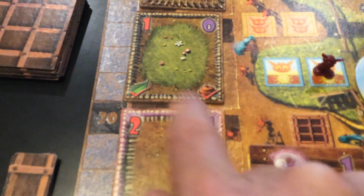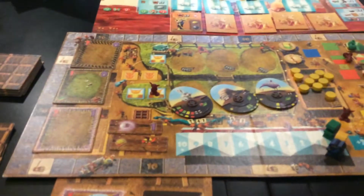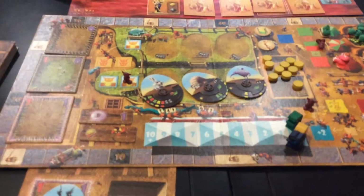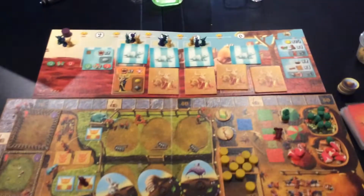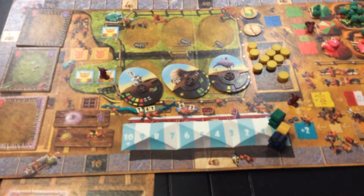So this one is 2 with 1 magic. This one gives a free vegetarian meal and absorbs 1 poop per turn. So lots of different things going on in the game. So many decisions to be making, and that's one of the reasons I love this game so much. And like I said, that is just a quick overview of what's happening in the game of Dungeon Petz.